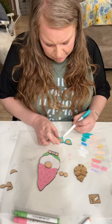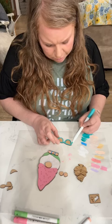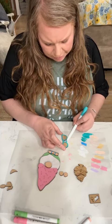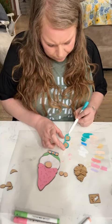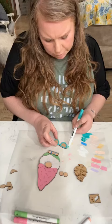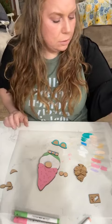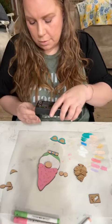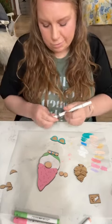I feel like as I'm coloring with it, it's getting lighter. Let's go back over this. Maybe it just needed to be used. And then we'll do like silver. Let's do silver for the, they could be like aviators.